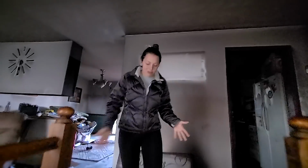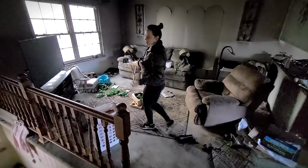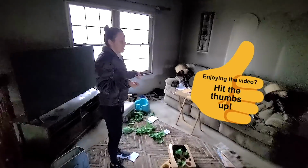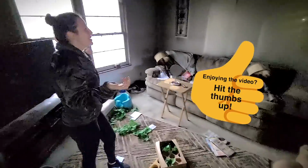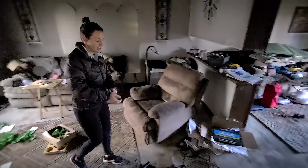So you can tell the carpet is covered in soot. I think that's what it's called. And the people couldn't take anything with them that they own, because everything is basically destroyed by the ashes and the flames. The lighting is so bad that your eyes are like red, like you look evil. But they got money to buy new stuff, so that's good. It looks like they had a bunch of kids in here.